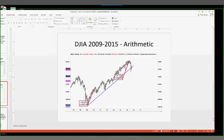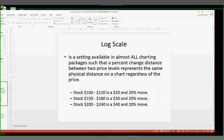When you're looking at such big moves like we've seen in the markets over the last 6 or 7 years, you've got to change your settings a little bit. You've got to look at something called a log scale. It's a setting available in almost all charting packages. It's a percent change distance, a physical distance on your computer screen that represents the same percent change regardless of where you are on the price scale. I'll show you exactly what that means.